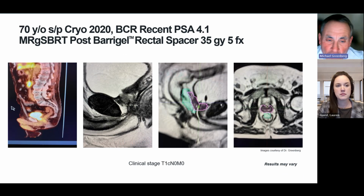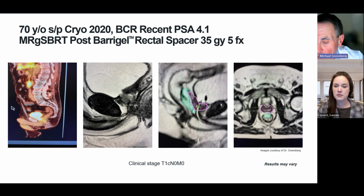This is a 70-year-old gentleman, so here's that question. Can you put a spacer in, or can you radiate after cryo? So 70-year-old, status post-cryo in 2020, had a biochemical recurrence with a recent PSA of 4.1. So our plan was to treat him on an MR accelerator, and you can see here that we had a long remnant, and the question is, how can we get in after the cryotherapy? You know, are there going to be ulcers? Is it going to flow?